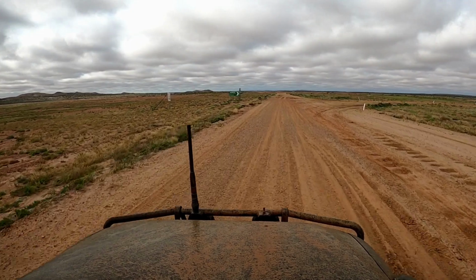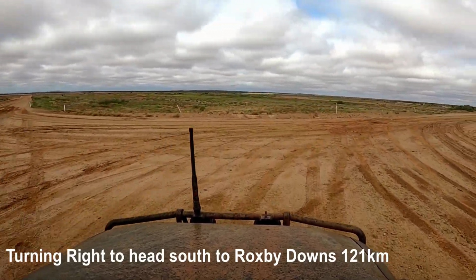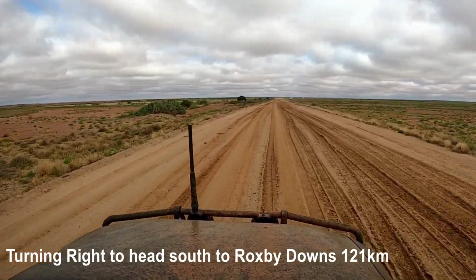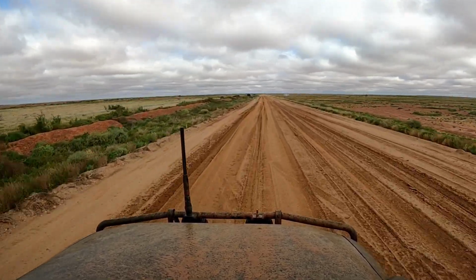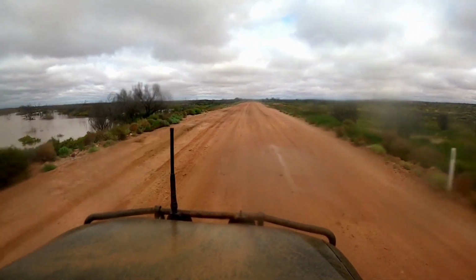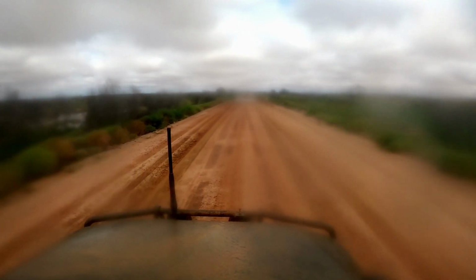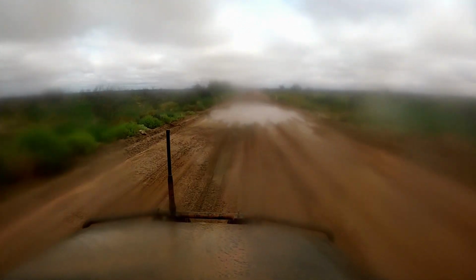So turning right here off the Oodnadatta Track to head south through to Roxby Downs, where we'd planned to grab lunch. And again, you can see the track's fairly well rutted. Again, relying on this water over the road here to wash the camera case a little bit, and you can see that adjoining water just sitting both sides of the track everywhere, particularly off to the left. Fortunately, this section of the road is built up a little bit. It just goes to show just how wet this year had been.